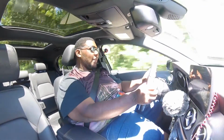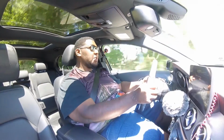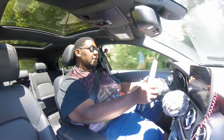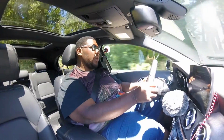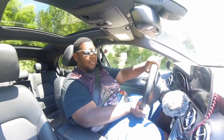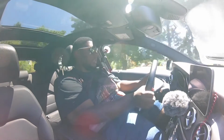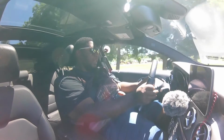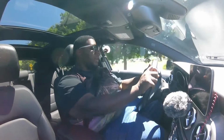So what are some things that I'm not the biggest fan of? First of all, let's talk about the transmission. This car has Mercedes' 7-speed dual clutch transmission. It's not the best dual clutch transmission I've ever driven, considering I have a Golf GTI, which is one of the better dual clutch transmissions when it comes to cheaper cars, and this is nowhere near that. Nowhere near that. But it's still good.